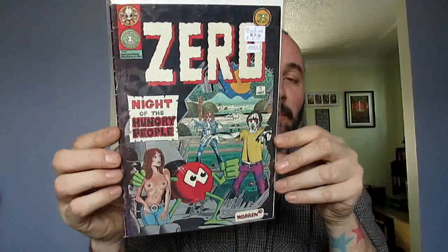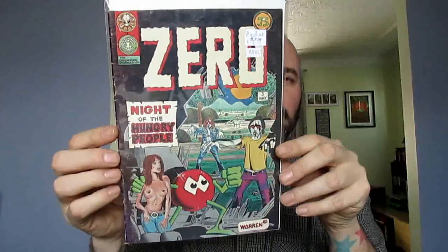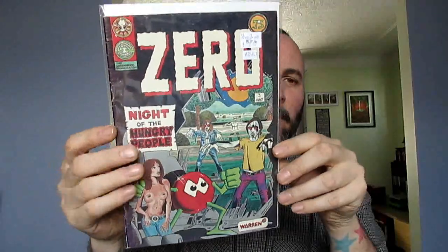And then finally, something that I've never heard of, again from Last Gasp and the Greenwood organization. This is something called Zero, and it's issue number 3. Again, $2. I couldn't keep it there. Couldn't leave it behind for $2.